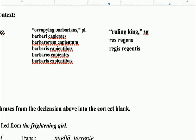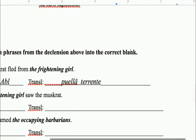It looks like the examples are the same word, so that's fine. It essentially is because a king rules, right? Try to predict the rest on your own. Regenti. Good. Yep. Because they're both third declension. Exactly.